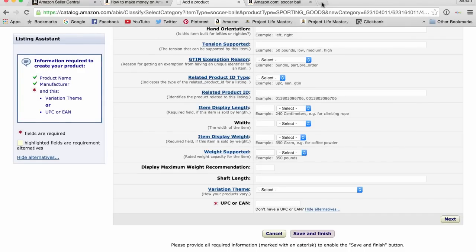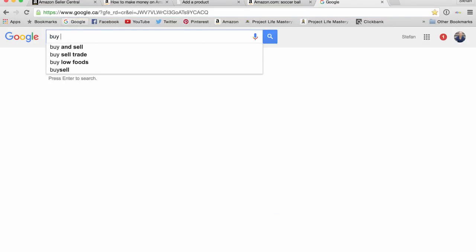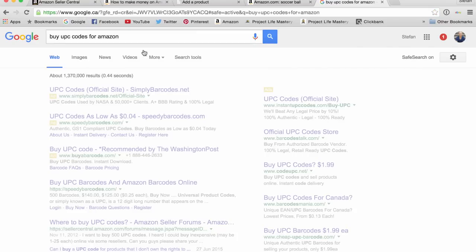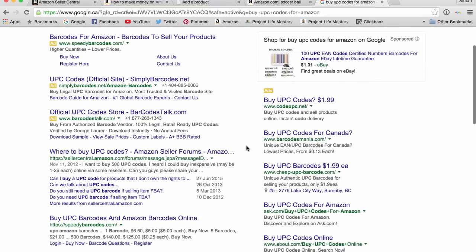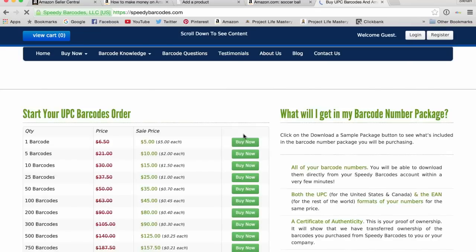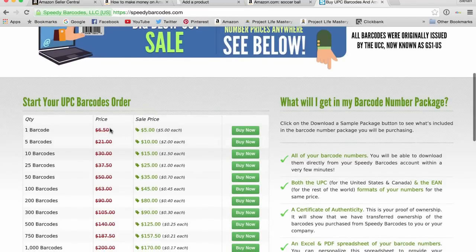Now, if you click here, it will offer different alternatives that you can have, but a simple way to get a UPC barcode is just by going to google.com and typing in UPC or buy UPC code for Amazon. You can see there's a bunch of websites, Speedy Barcodes. I think that maybe this is the one that I used. But there's a lot of different websites here where you can buy a barcode, one for only $6.50. It's actually $5 on the sale price right now. You'd click buy, they're going to email it to you, and then that's going to be the barcode that you're going to put in for your product.